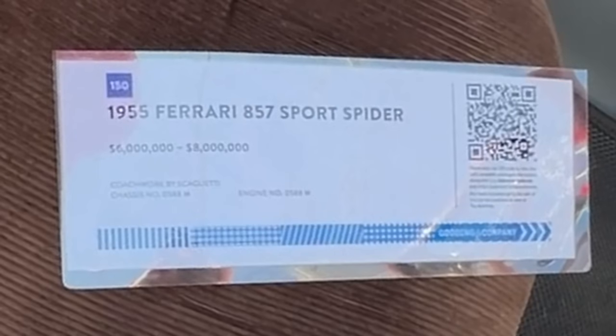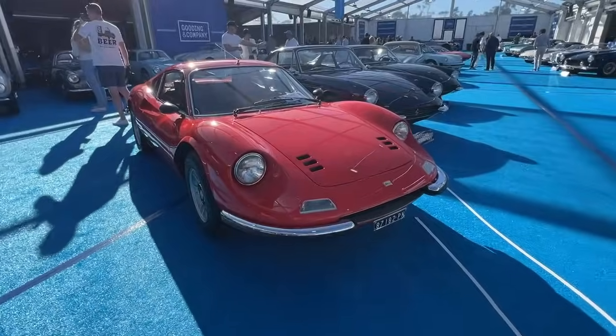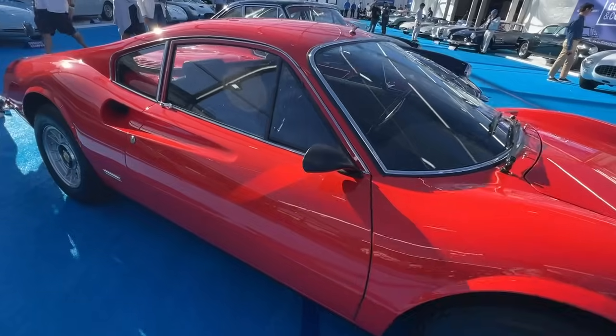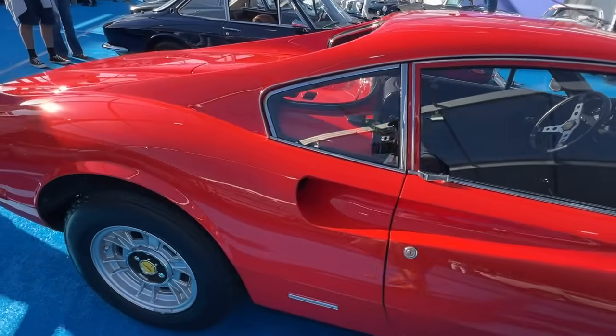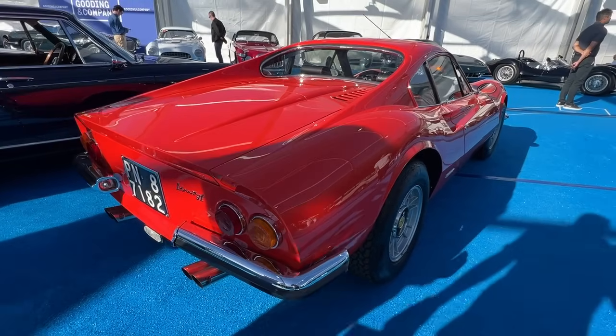1955 Ferrari, 6 to 8 million. Here we have a Eurodino. Coupe, not spider. Looks like Rosso Dino color.